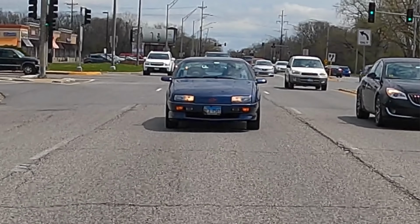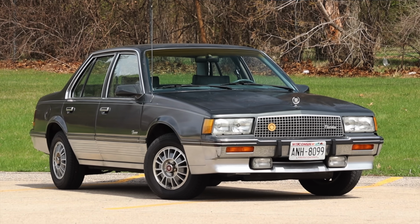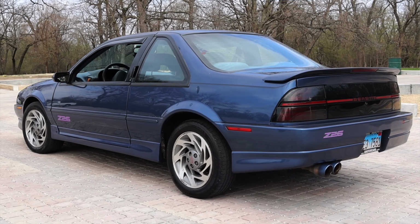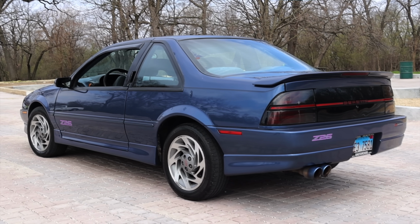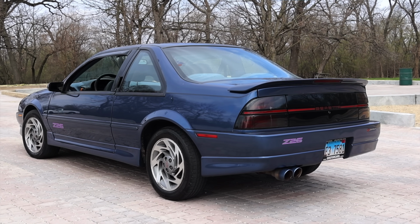First of all, I'm on a little bit of a GM hot streak. I recently reviewed a Cadillac Cimarron, and now I'm in a Beretta, two very iconic GM cars from the late 80s and early 90s. I'm also excited because I haven't done a Beretta before, and this is the Z26 with the FE3 suspension package. So we'll be talking a lot about that a little bit later on.